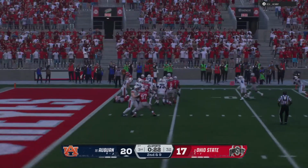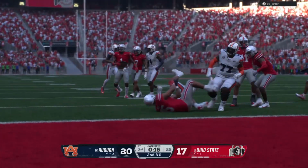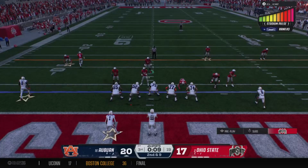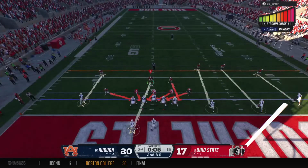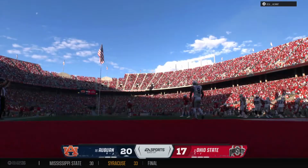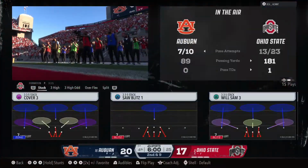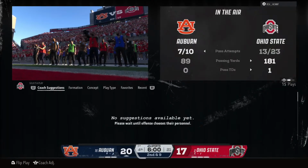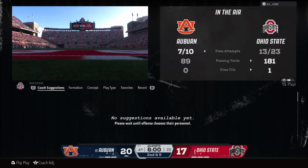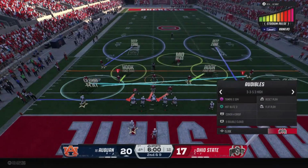No doubt, offense wants to keep running the football to win this game, but I'm wondering if they're starting to go to the well too often. They got to start showing some new wrinkles here in the second half. Time winding down in the quarter as they come to the line. So the final period starts with a second down play.